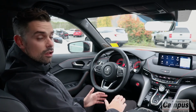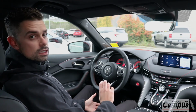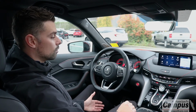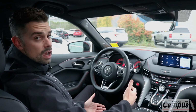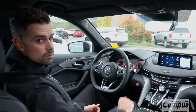Now, I feel like a lot of people actually don't know how to use it properly. I find this so much easier than having to reach up, turn a knob until I get to the exact positions, and then pressing go. What you can do with this trackpad is it actually has hotspots. So for example, if I want to go to navigation, my navigation is going to be in the top left-hand part of my infotainment screen.